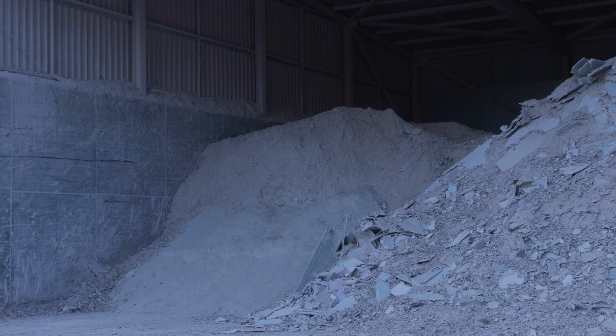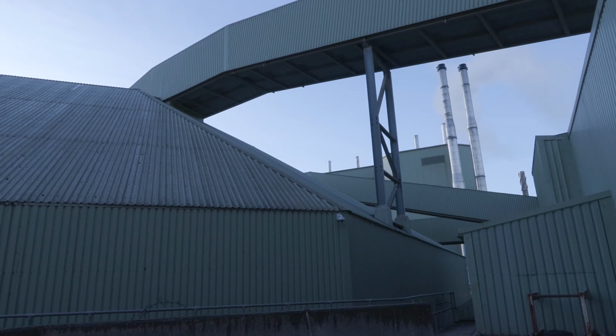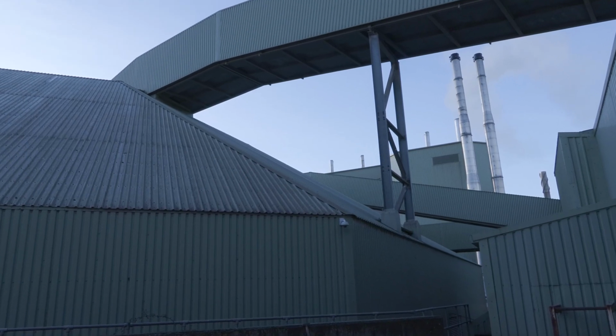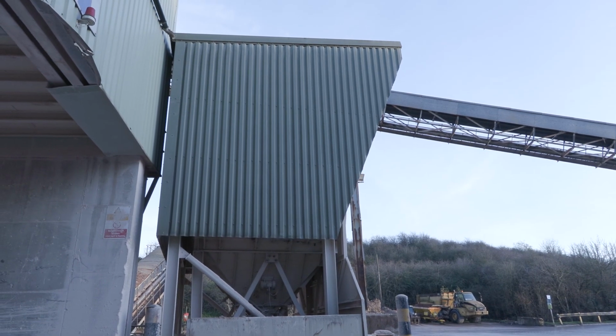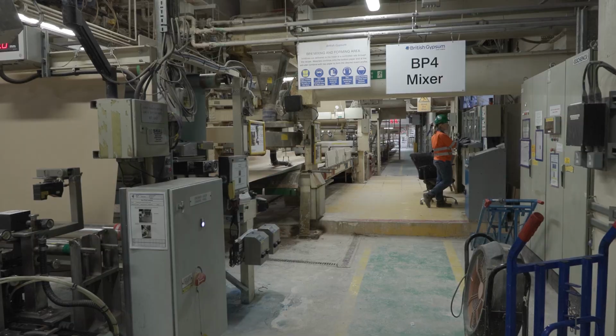On the other side, we have what we call PRS material. So PRS stands for the plasterboard recycling scheme. And what it is, different building sites will generate offcuts when they're doing any construction work. We employ a third-party company to take those offcuts. They'll then recycle and process them along with any other plaster or plasterboard waste that they have, and they bring it back to us. One, they don't need to pay for landfill or anything like that. It's a service that we provide.